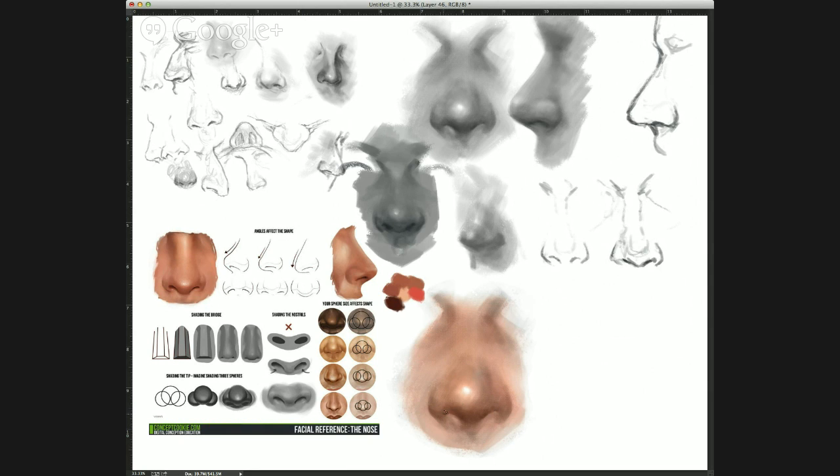Oh, here's a good question. Do you have any tips on drawing noses if the head is three-quarters turned and is tilted a bit up or down? My nose always appears too flat at those angles. Yeah. Now let me switch gears.